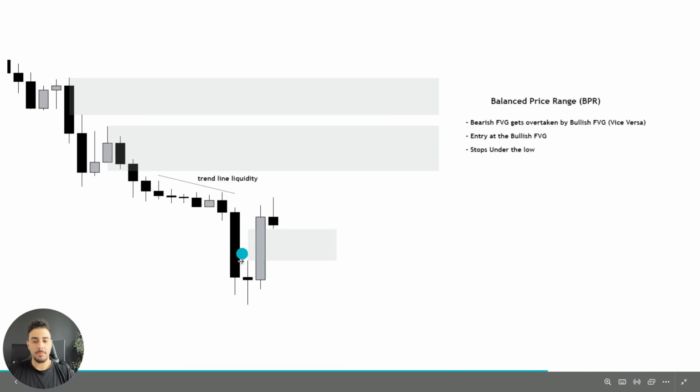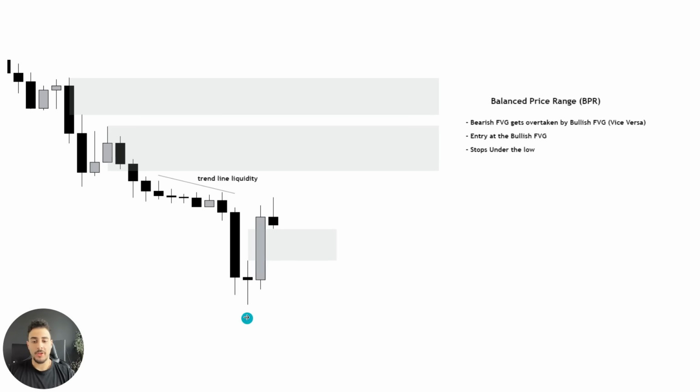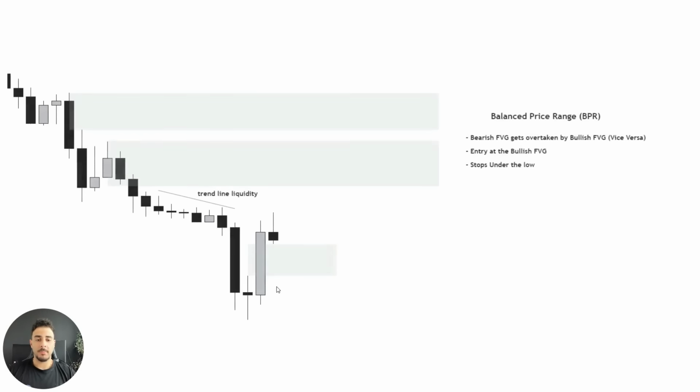So again, simplistically, you could enter at the fair value gap high. You could put the stop loss at the low. Some people who are a little bit more aggressive will put the stop loss right under the fair value gap. Some people will put it under this candle bar low, pretty much to protect the overall swing. It's up to you, however you want to do it. But these are some ways that some people do it.